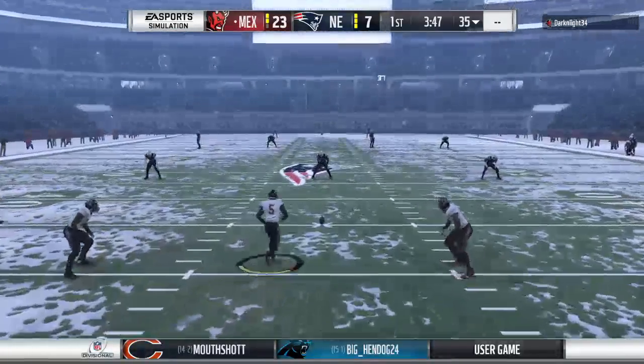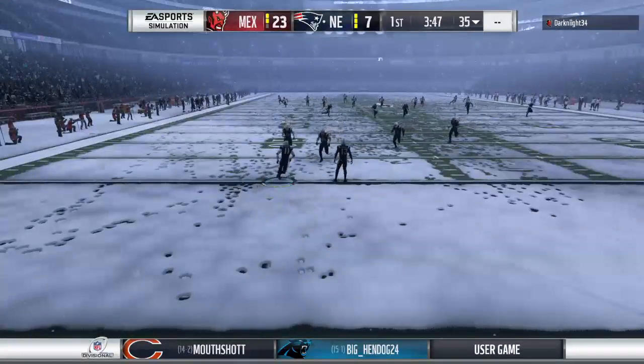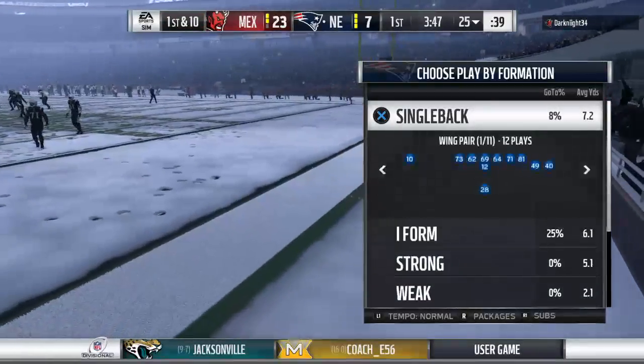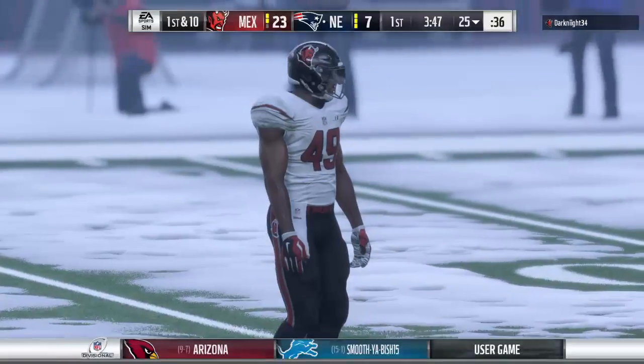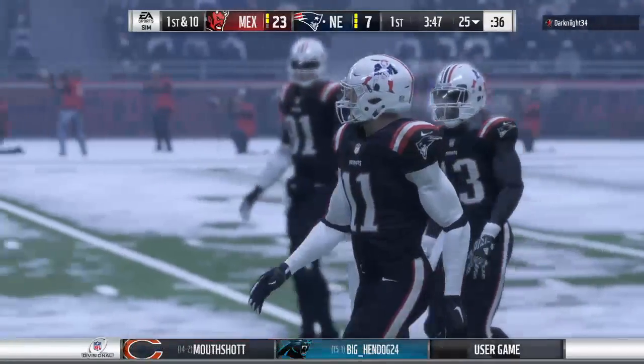Gonzalez now to kick this one away. And this will not be returnable. It's out of the back of the end zone for a touchback. And now out come the Patriots. And there are parts of their last drive they'd like to emulate. And, of course, they'd like to forget the ending, the interception.